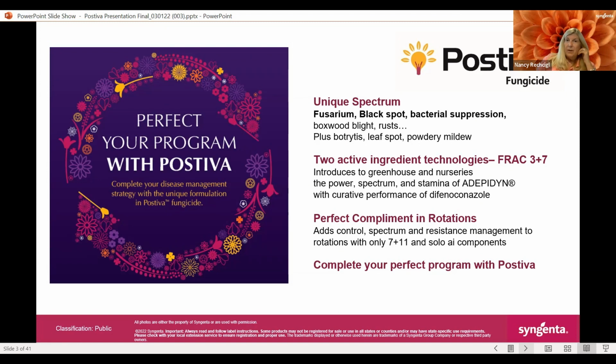Also works really well on the boxwood diseases, not only boxwood blight, but also the anthracnose that is causing the dieback. Really strong on powdery mildew and rust. So we cover over 40 diseases. This does have two new active ingredients that have not been in our ornamental market, and a different combination of FRAC groups that we've not seen before. So it is a combination of 3+7.